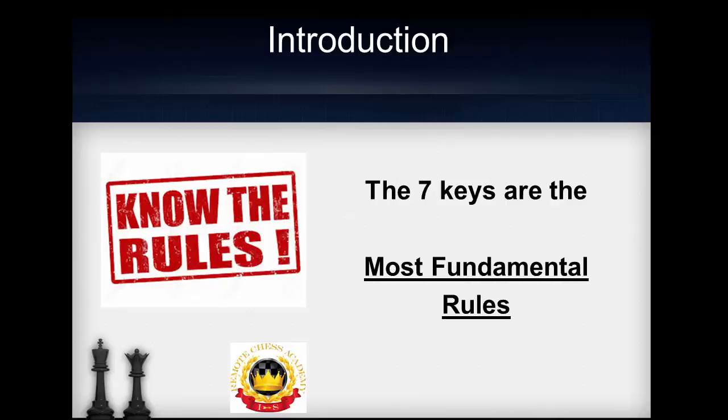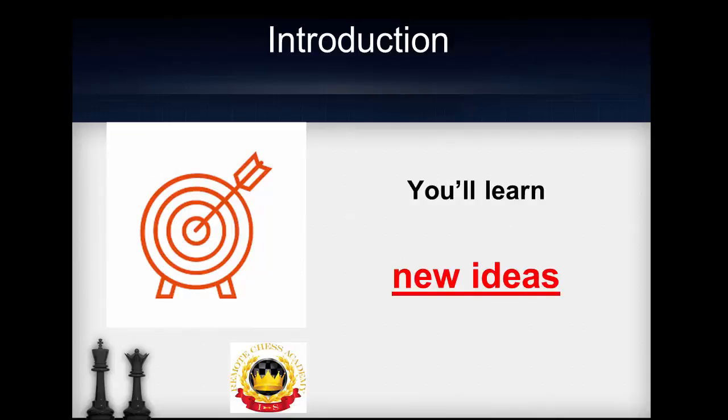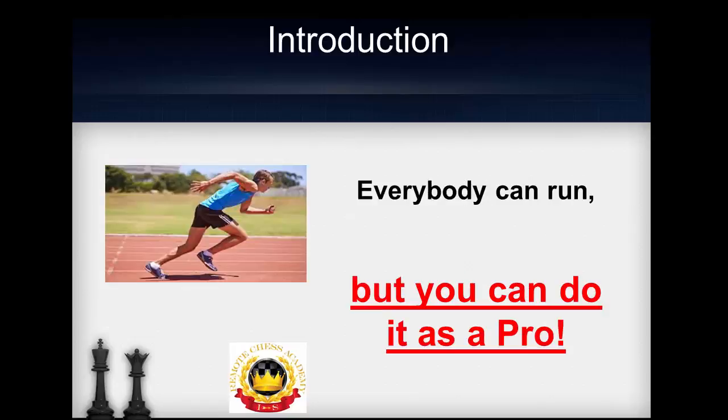But nevertheless, whether you have already learned some of these principles or not, this course will be highly useful for you. First of all, there will be a lot of new ideas, and secondly, even if you're already familiar with some of these principles, it's not only important to know them, but also to bring yourself to the level of advanced players. Let me use an analogy with running. Everybody can run, but if you compare an ordinary person with an Olympic champion in running, the Olympic champion has the skill developed to a much greater level, so he can run faster and his technique is a lot better. And it is the same thing with chess skills.